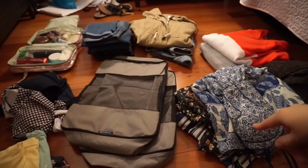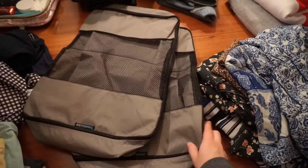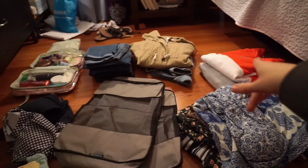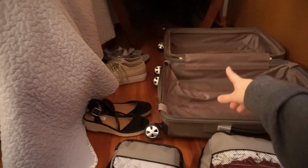At this point, this is all I have left to pack, and I have 2 large packing cubes to fit everything in. Hopefully I'm able to compact all of this as much as possible because those 2 cubes and these 3 still need to be able to fit in that suitcase with my shoes. And obviously I'm going to want to leave room so that I can buy stuff in Europe. So hopefully it all fits, but I'm just going to try to get it all as compacted as possible.